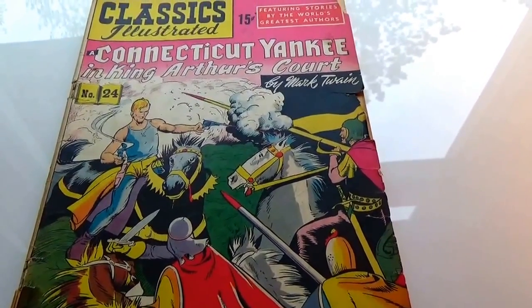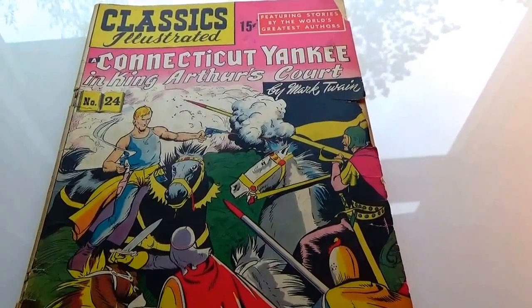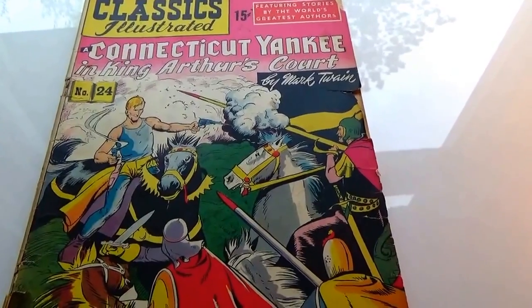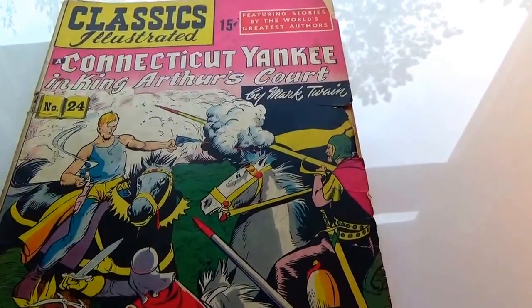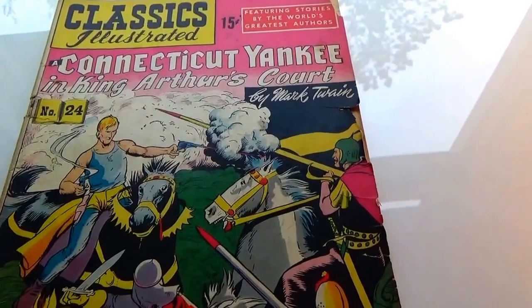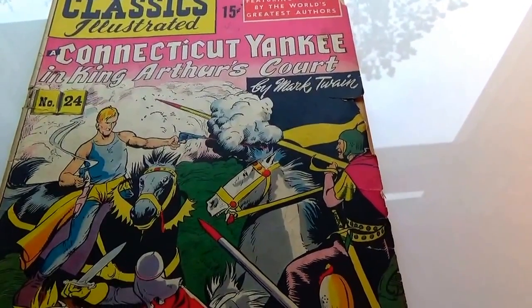Okay, today we have some comic books. These are all auction finds and stuff. And this is the classic illustration. It was only 15 cents, and this was number 24.